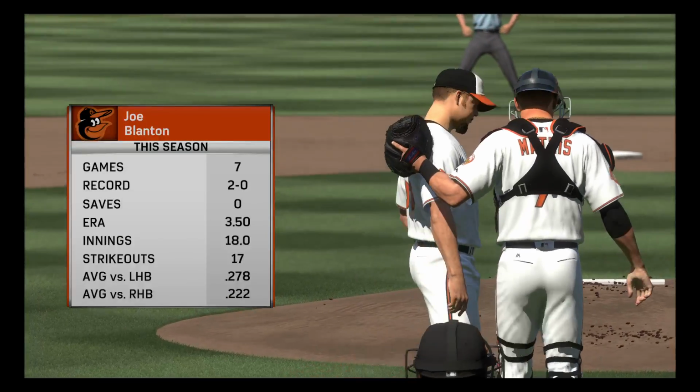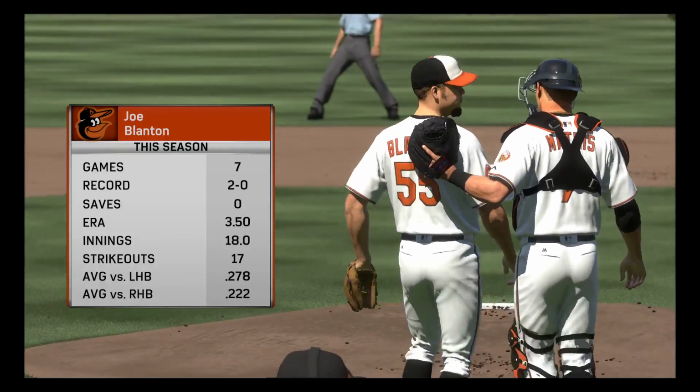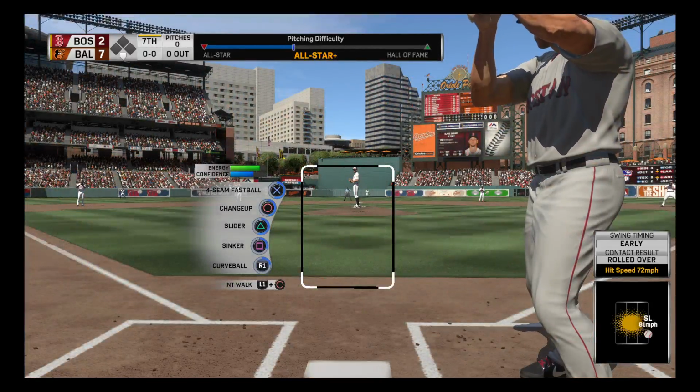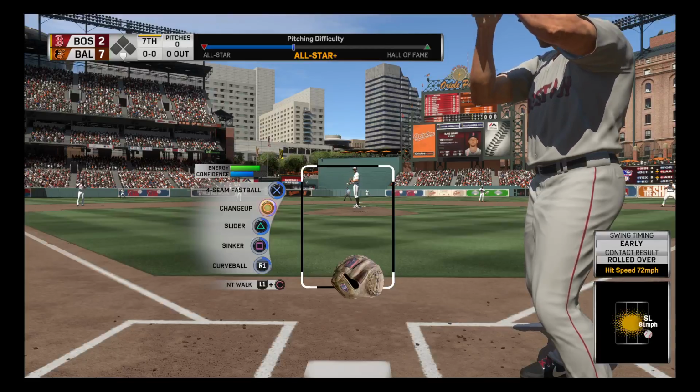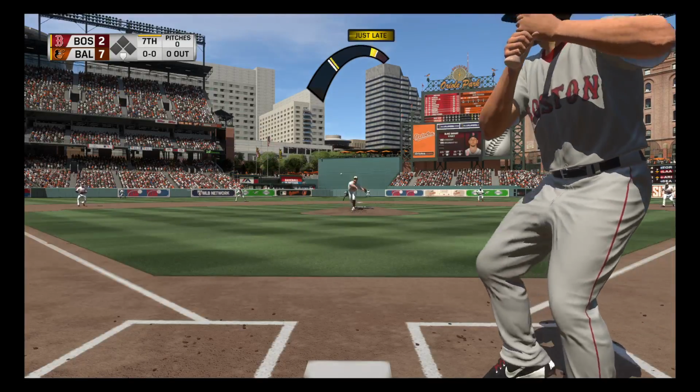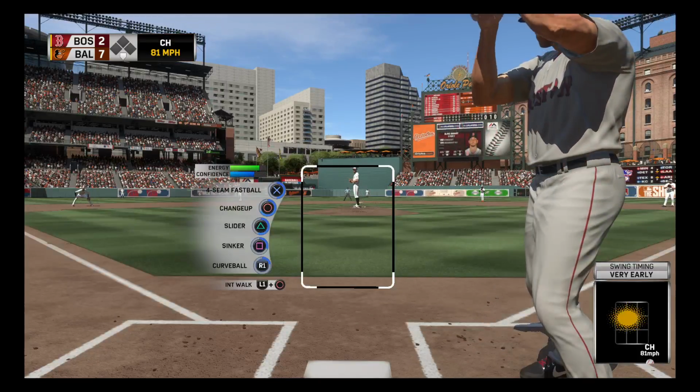Joe Blanton is on to pitch from the bullpen now to start inning number 7. Number 55. And that'll bring in the speedy catcher Blake Swihart. He comes in 0 for 2 thus far. Leading off for Boston, catcher Blake. Swing and a miss, and he's behind 0-1.